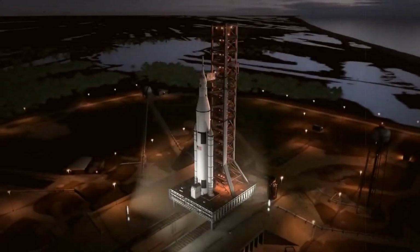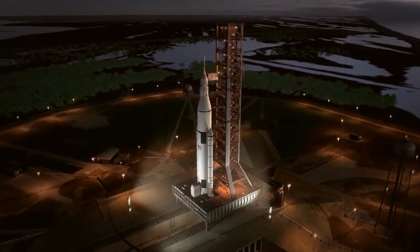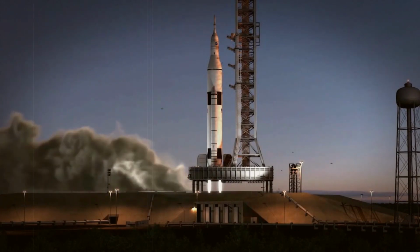The potential for new discoveries and technological advancements is truly limitless, and the possibilities for the future of space exploration are exciting to consider.